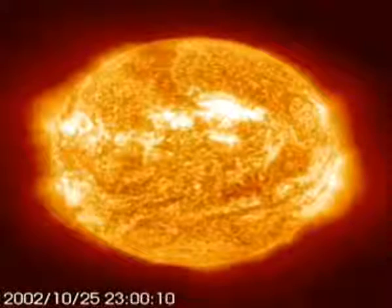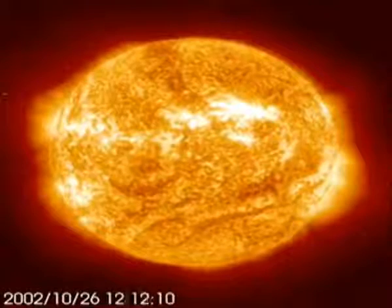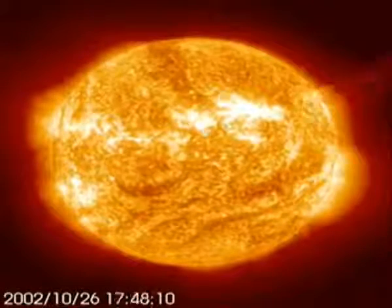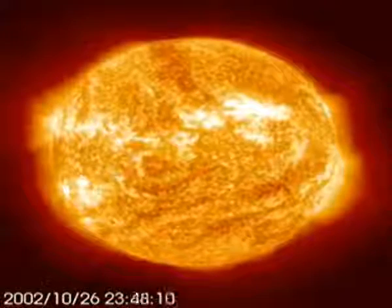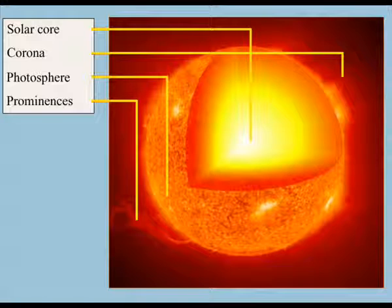Fueling this raging furnace is a process called nuclear fusion in the core of the sun. This burns hydrogen into helium, and one of the byproducts of this reaction is an almost massless particle called a neutrino. Neutrinos do not like to react with anything, and so pass right through all the layers of the sun and out into space at very, very near the speed of light.